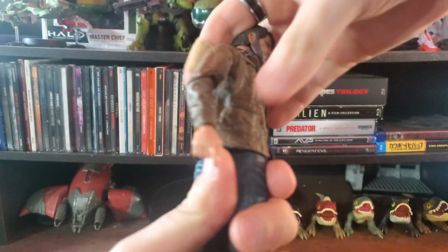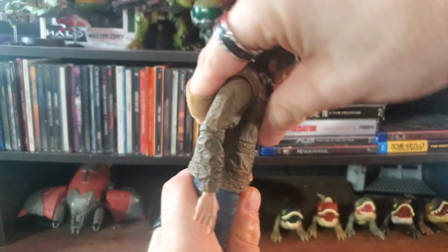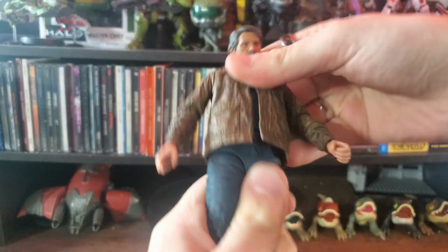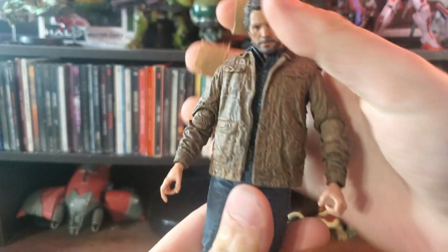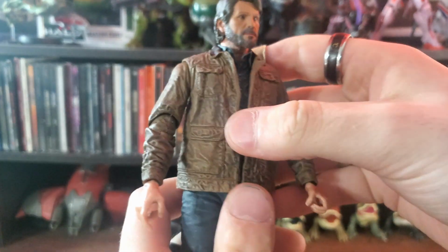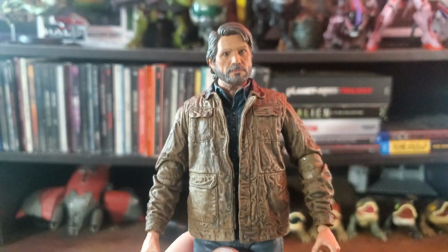Then taking a look at his torso, you can rotate it 360 degrees, which is always nice to see. And you can have him bend back and forth a decent amount. No complaints there. Not a crunch, but it is what it is. And then, of course, we can get that nice spherical rotation. So very happy with the range of motion in his torso. Nice to see that here, even with him having the outerwear on.